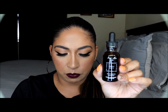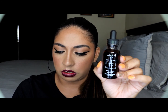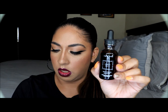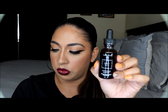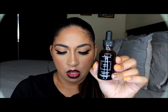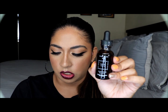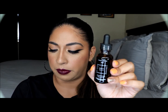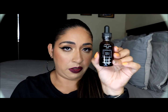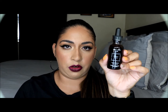And this claims your first line of defense against getting sick. The immune boosting liquid tincture contains a blend of adaptogenic herbs and immunomodulating extracts with naturally antibacterial, antiviral, and antifungal properties, used at the first sign of a scratchy throat or sneeze to help support your body's immune response. I can never have enough stuff to help build your immune system, especially with the times that we are living in right now.